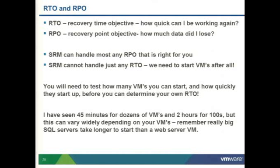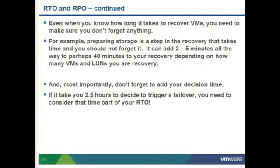There's no way that we as a vendor can tell you what your recovery point is going to be like. It has to be derived from tests that give you real-world data. And there are other things that are very key that people often overlook.